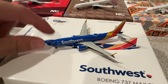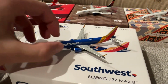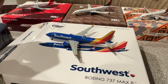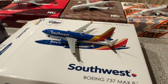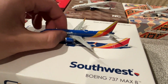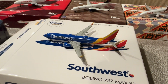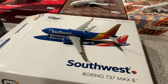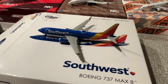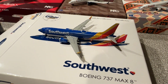So ever since I found out there was a model of it, I've been chasing this thing for months. So I'm so happy to finally have another model of a plane that I've actually flown in real life. And what are the odds that it was a Southwest plane? Because Southwest is such a big fleet. The odds of getting on a plane that has a model of it is just crazy. Not that high for sure. So knowing that, definitely had to pick this up, even though otherwise I wouldn't have bought it, obviously.